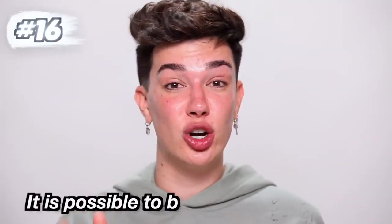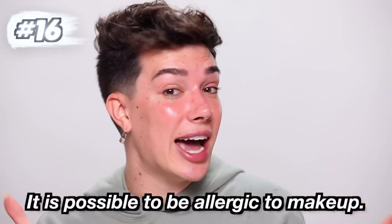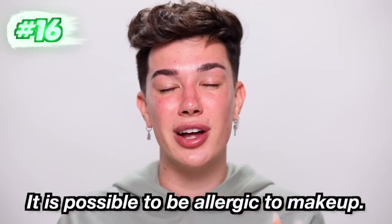It is possible to be allergic to makeup. Now, technically, yes, people have allergies to all sorts of different things, but when it comes to makeup, it's usually going to be one specific ingredient in a formula. So before you try anything out, make sure you're reading the ingredients on the back if you know you're allergic to something, or I would always recommend doing a little swatch on the arm before you put it on your face, just to be sure.